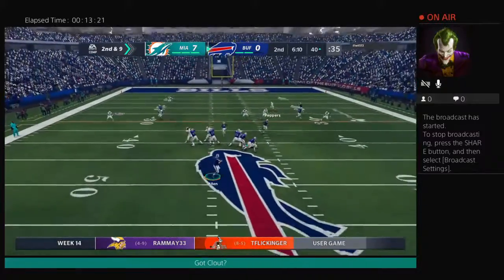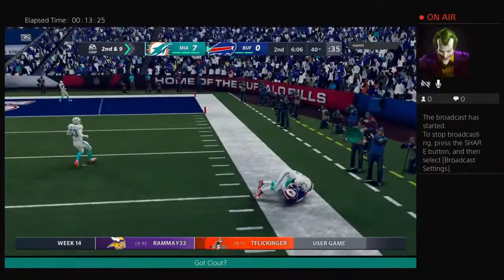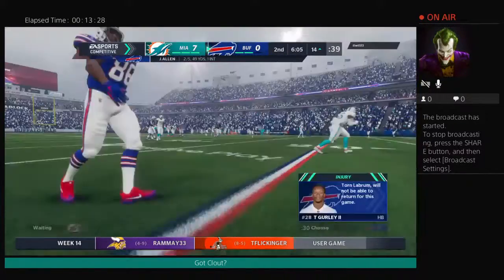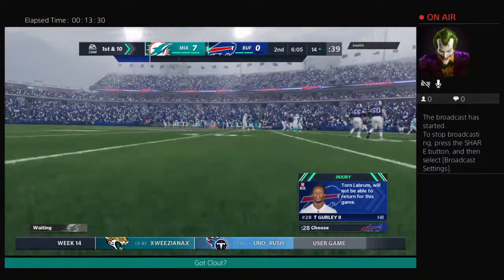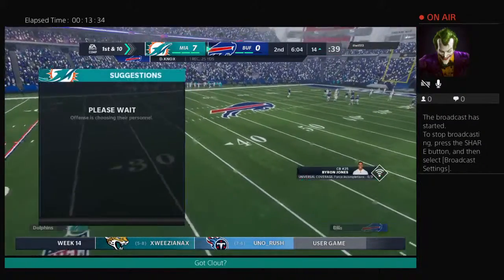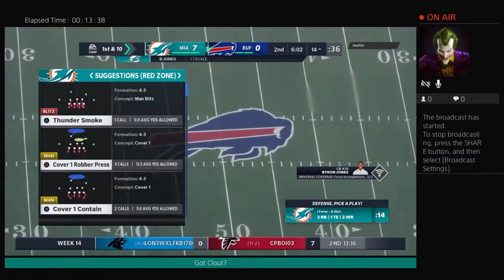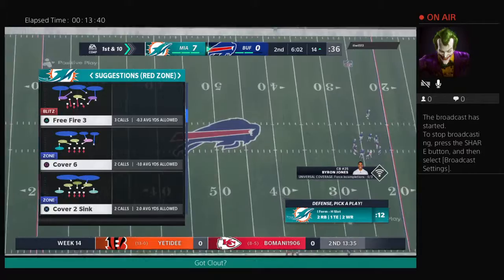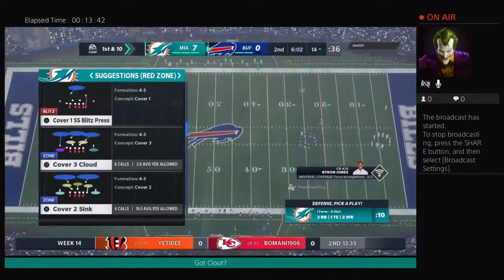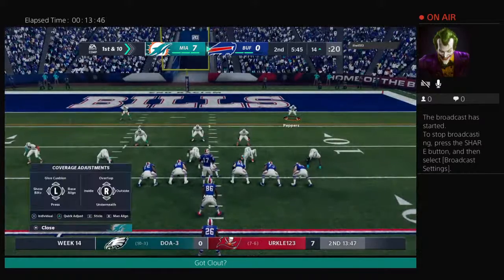On 2nd and 9. Allen. Finding Knox there, complete. And all the way inside the 15 before they drop him. A 1st down there on a pickup of 25. Nice job there of utilizing his big target. He didn't overthink it. Understands the catch radius. Understands that he knows how to use his body to keep defenders away from the ball. And puts it right out there for the nice pickup.